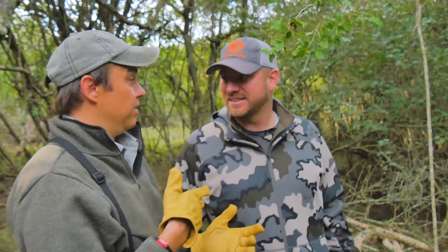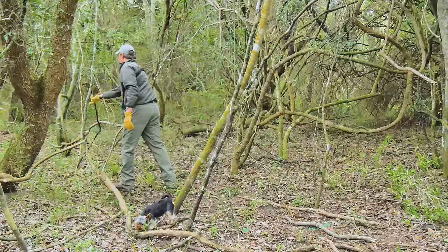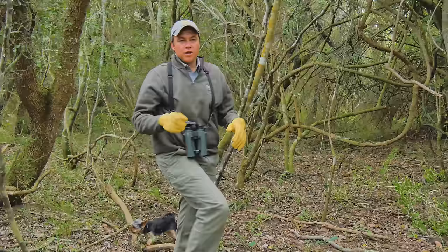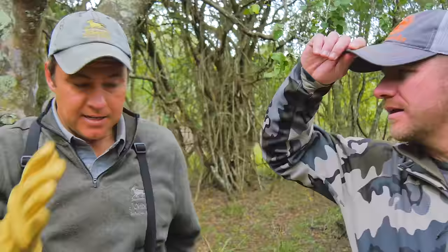Don't pull if you're not sure. There's two other dogs out there, the white beagles. Shooting through brush, give it a go. I mean, literally, it's a jackrabbit crossed with a rat with horns. Okay, I'm going to be behind you. If I see it coming, I'll turn you like this.